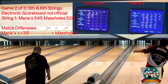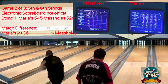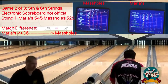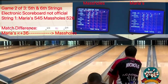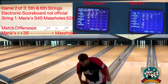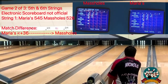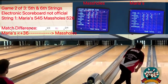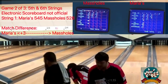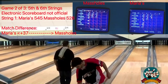Nichols on his spare. Off to the right, gets three. 65-5 for Matt. Harris, first ball, strike! 60-6 plus two, what a shot that was. Nichols trying to get three in a row. Off to the left, gets two. The diamond plus the seven. It's the 1-2-7, five pin in the back. Three pin on the right. Nice pickup of nine in the box. 74-6 for Matt Nichols. 273-253. 37 pin lead in the match for Maria Subs.